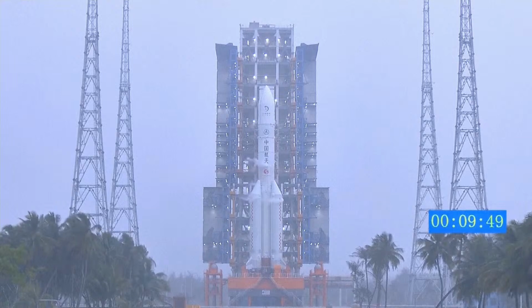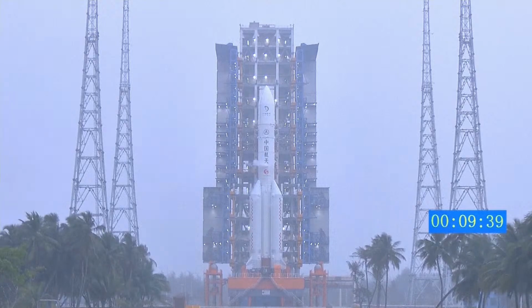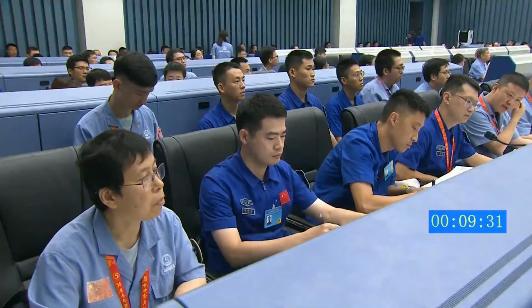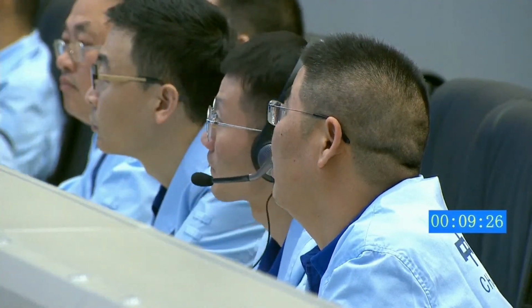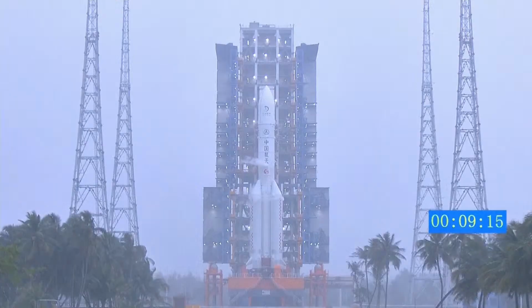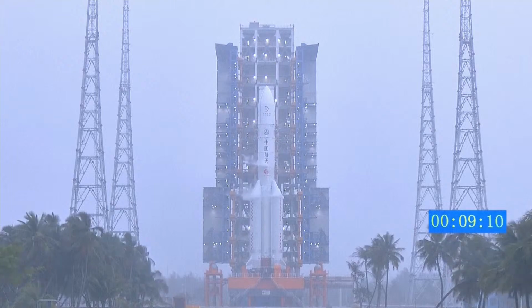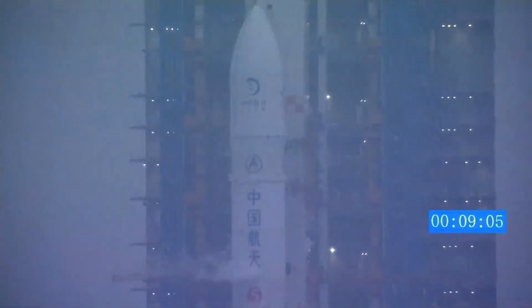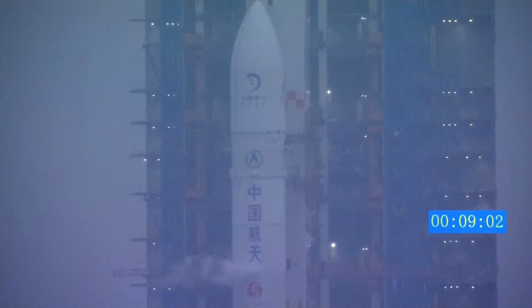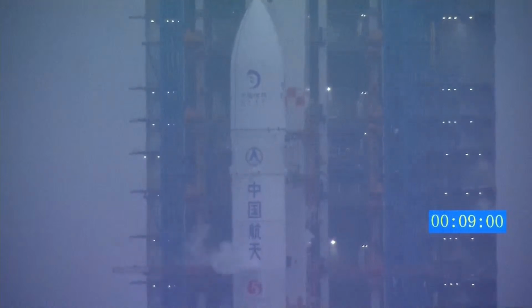Just want to check in on this live coverage that we're bringing this morning of China's second lunar soil sample return mission. They are expected to bring back, from what I understand, about 3 pounds of soil, 2 kilograms, I think that translates. And it will be the first ever to return to Earth, because Apollo and the lunar missions were pulling samples from what we call the lighted side or the visible side of the moon.